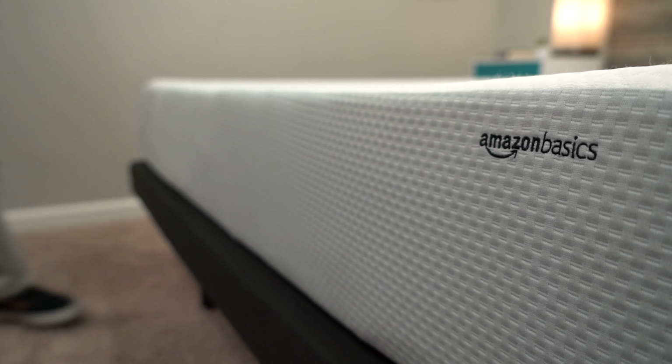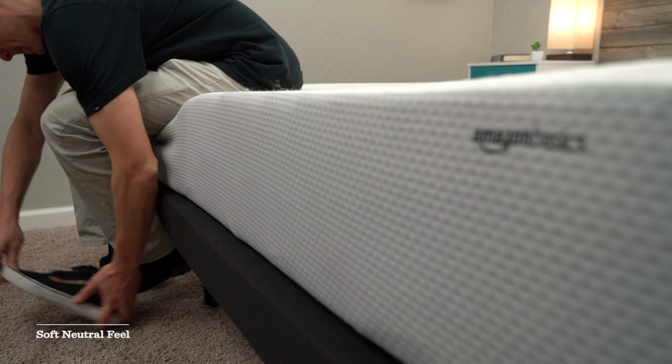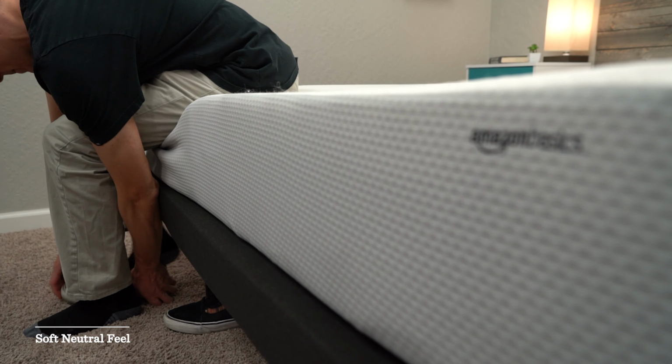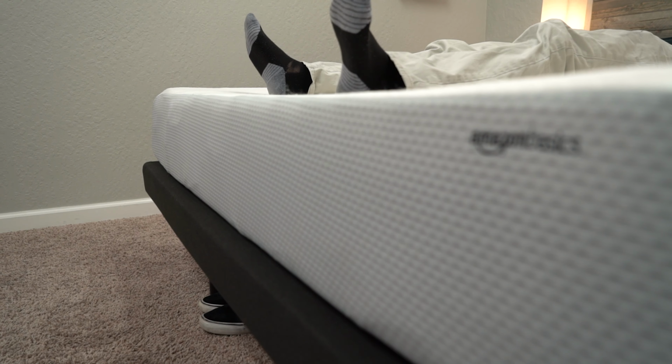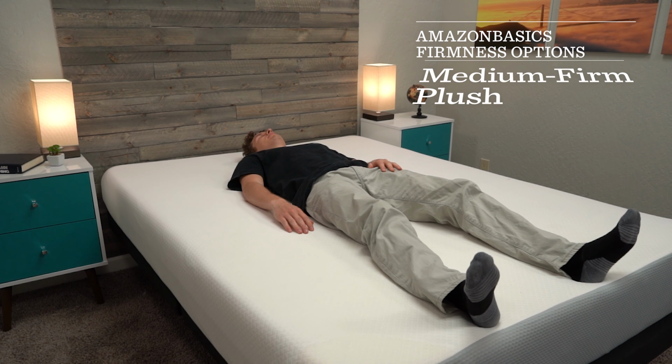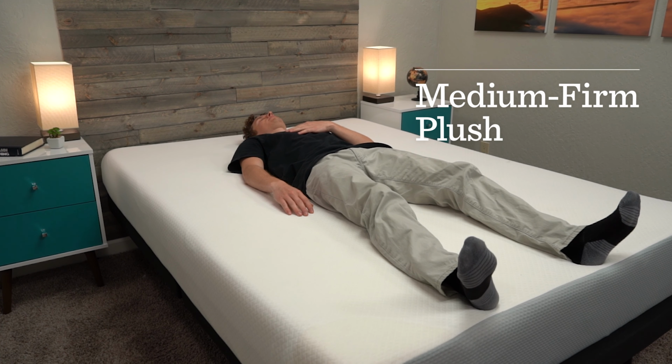This bed does use a combination of dense support foam at the very bottom, a layer of convoluted egg crate foam in between, and then a layer of memory foam on top. The top two layers of foam combine to give the mattress more of a soft neutral feel overall as opposed to a dense memory foam feel, so I think most people will find it to be relatively comfortable, especially for that price point. You can also pick between two different firmness options with the Amazon Basics mattress. You have a medium firm and a plush.